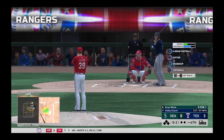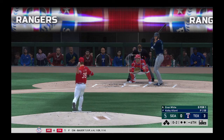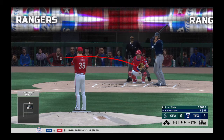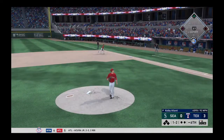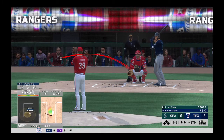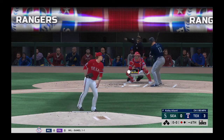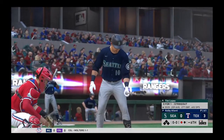And he fouls this one off. Here's another 0-2. That's a ball. One ball, two strikes. Swing and a liner. Foul. And he struck him out. So double digits now, 10 strikeouts for him thus far.